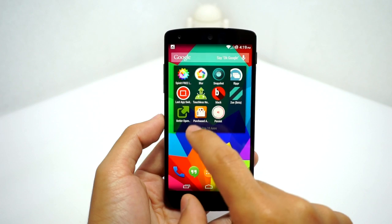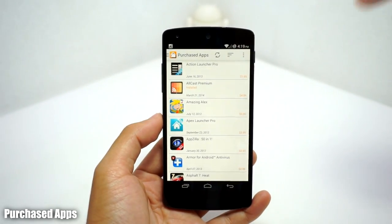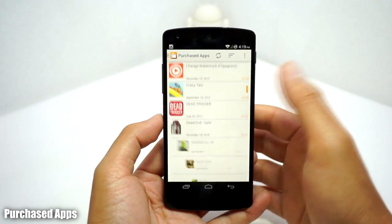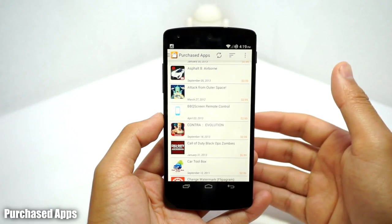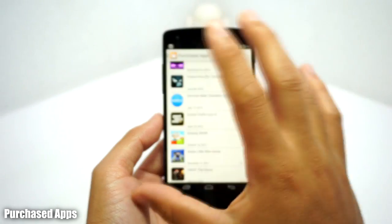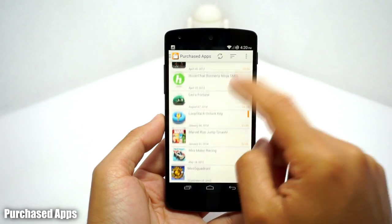Here next, we have purchased apps. Now in here you will see all the applications that I've purchased in the last 4 or 5 years. They're all going to be there. I've bought a lot of them on other accounts, but I've mainly used one now. The normal Play Store doesn't show you where all your apps have been purchased, so you'll be able to sign into your other accounts and view them all here, so that way you get all the apps that you purchased on other accounts.